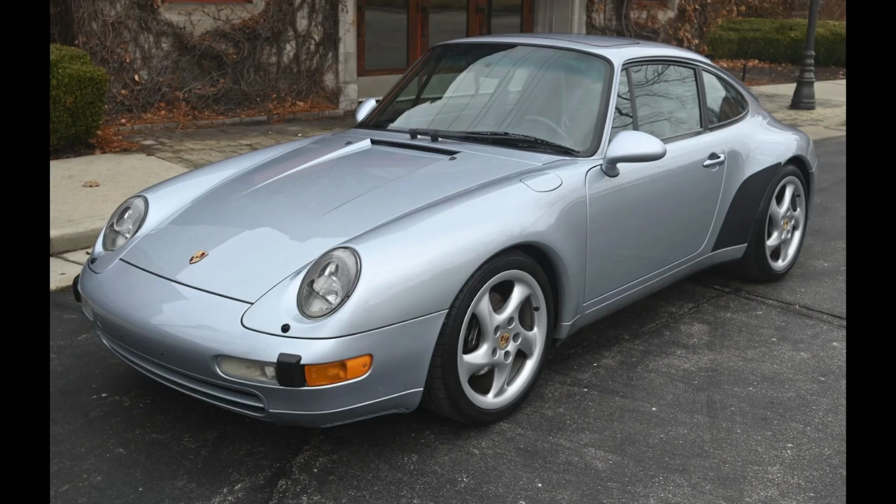A Polar Silver 1996 911 Coupe with 59,000 miles sold for $87,000. Perhaps a tad lower than expected, the black Stone Guards did no favors to the seller. This was a fair sale on a decent 993.